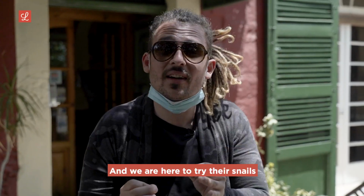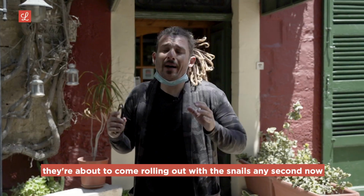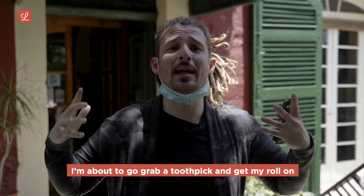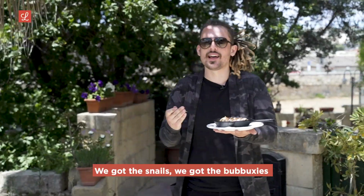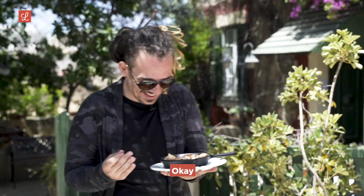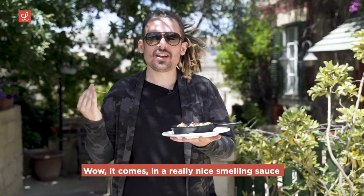Okay guys, here we are in Salina, next to the very famous salt pans outside Salina restaurant. And we are here to try their snails. They're about to come rolling out with the snails any second now. I'm about to go grab a toothpick and get my roll on. We got the snails, we got the babushis. Is babushis a word, Sean? No, it's not.